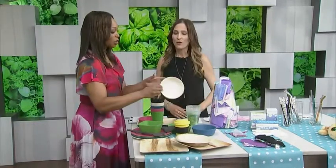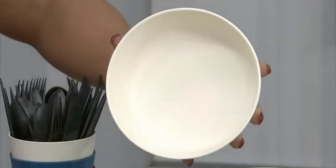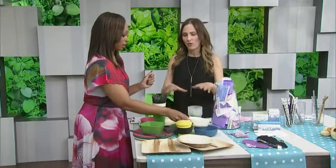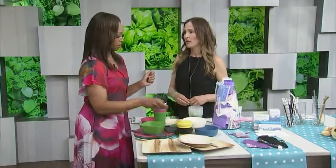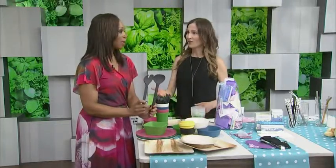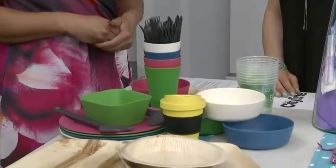So these ones are made of what? Bamboo. Bamboo is a renewable resource. These are heat and cold resistant, and they're dishwasher safe. You can keep reusing it, and when you don't want to use it anymore, they'll biodegrade within 2 to 3 years. Beautiful. Ricardo also has a line of biodegradable products, which we think is great, made from cornstarch. Put them in your compost and they will break down. Completely natural. Andrea, thank you so much. Thank you, it's such an eye-opener.